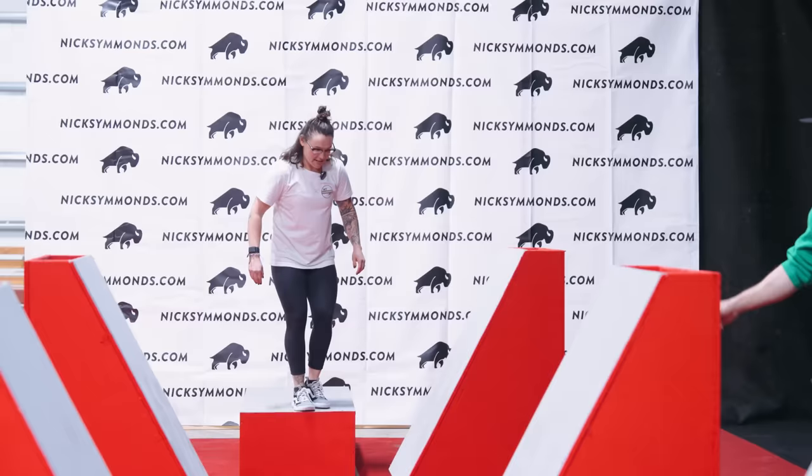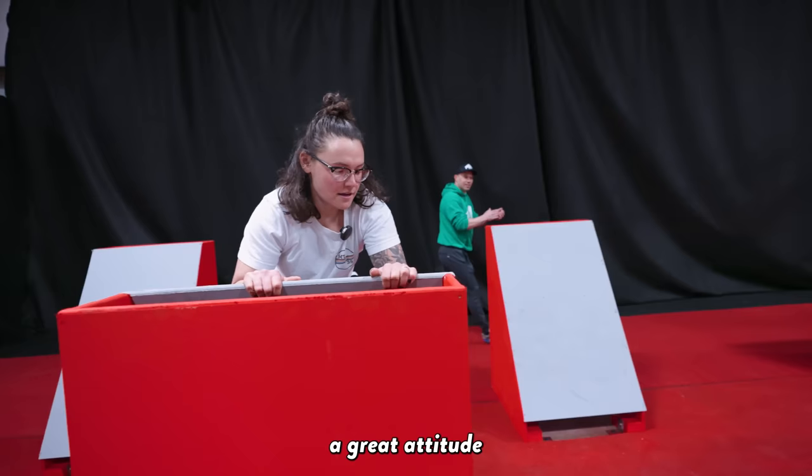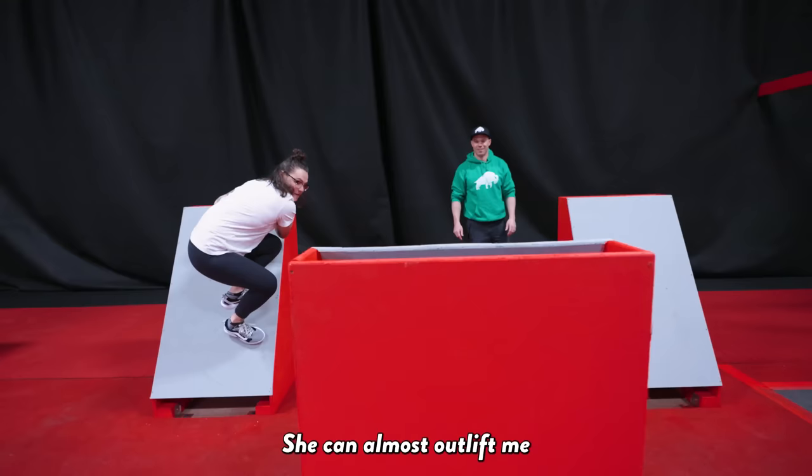Next up, it's Kat, 28 years old, an elite CrossFitter. Let's go, you got this. Kat lifts with me every single morning at Treeline CrossFit, and I love seeing her there because she always brings a great attitude, and she also happens to be one of the best Olympic lifters I know. She can almost outlift me in all of the Olympic lifts, but can she survive the impossible obstacle course?